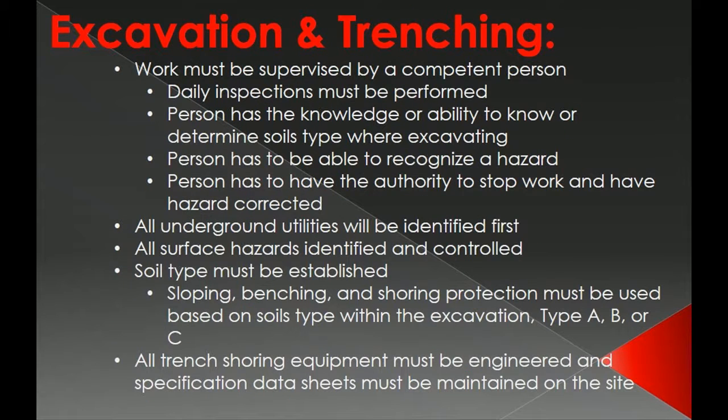Work must be supervised by a competent person. Daily inspections must be performed. The competent person has the knowledge or ability to know or determine soil type when excavating. The person has to be able to recognize a hazard. The person has to have the authority to stop work and have the hazard corrected.